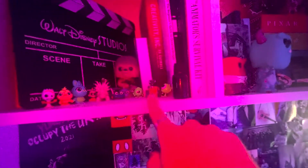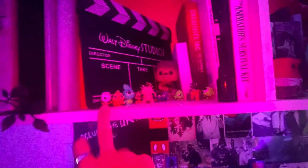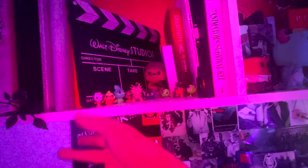I absolutely love it. Then I got all the way from Disneyland a Walt Disney Studios clapperboard. I love my clapperboards, as well as a few little, sorry Forky, few little characters down the bottom which I've had in my room ever since I was really, really little. Obviously the inclusion of Forky, Ducky, Bunny, more recent, but the other guys I've had for sort of 10 or so years.